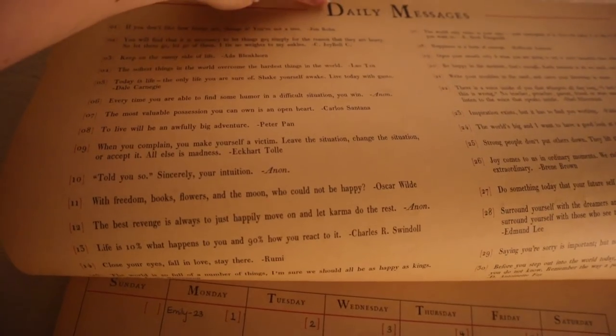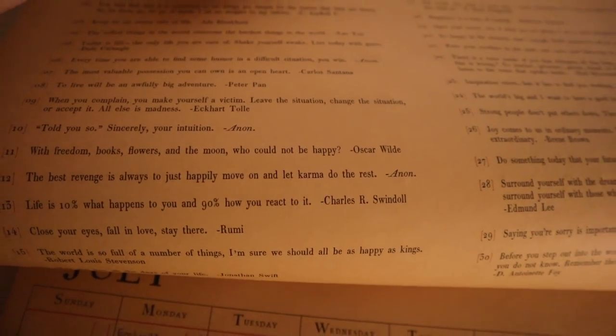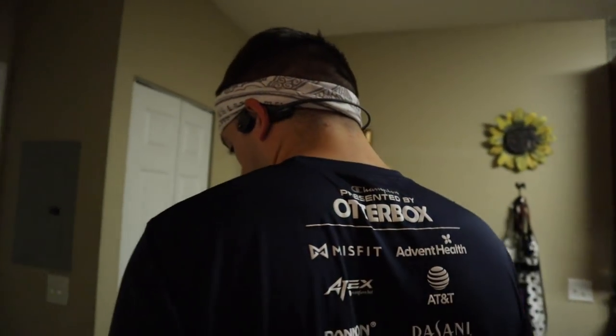We're gonna do this early today while Peter gets ready for his run. Life is 10% what happens to you and 90% how you react to it. Charles R. Swindoll. Peace out, Girl Scout.